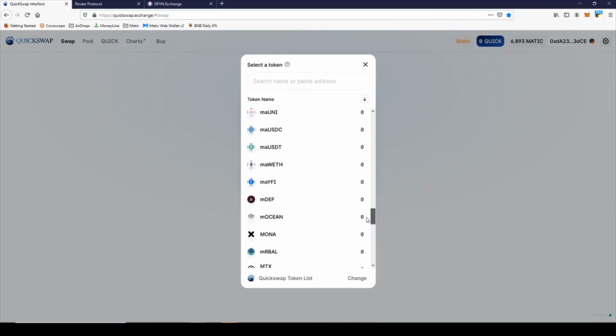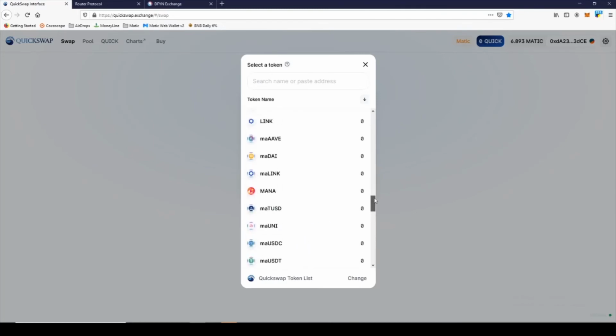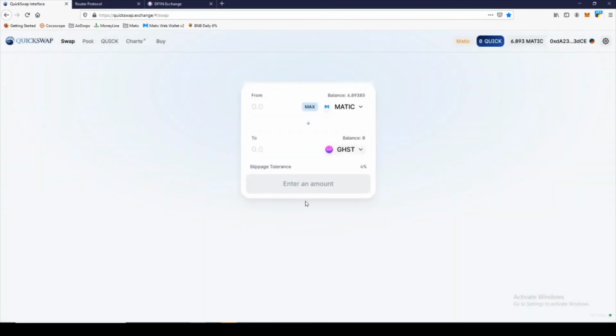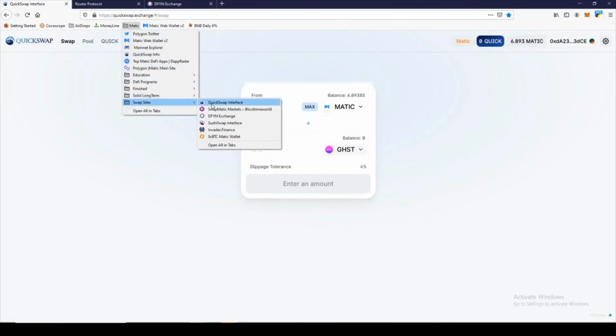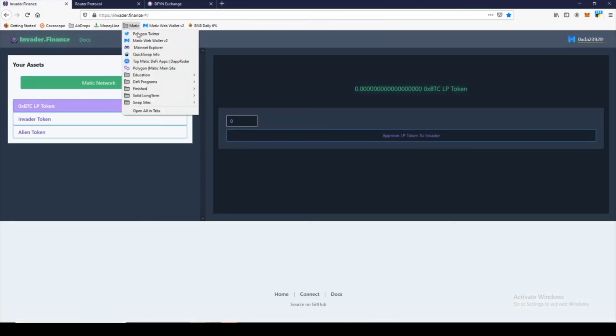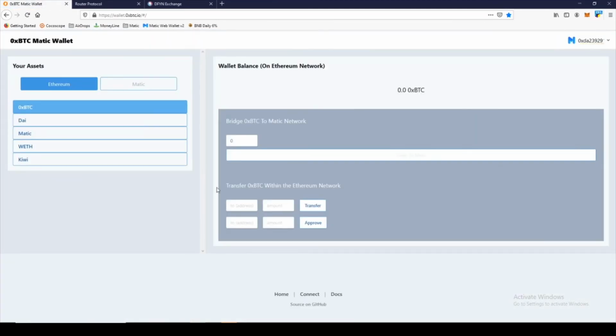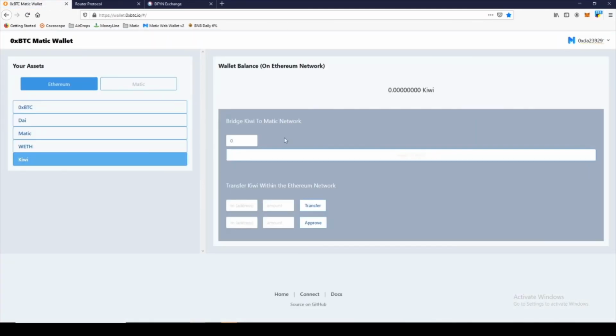And the other thing was they got all different tokens here. Same thing over here. Just make sure whatever other stuff you use, they're legitimate programs. Now this right here is good, the Ghost. The Ghost has a program right here. That was the last thing I wanted to show you. That's what I was trying to find. So right here, where you get the Ghost token, where's that? Is that it? Invader Finance? No, that's the alien. I can't find it right now, you guys. It's around here somewhere. Is that Invader? Yeah, so you got, oh, did you see that? You got Kiwi right here. You can bridge Kiwi.